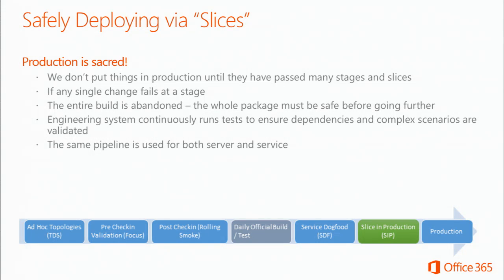This slice in production is a subset of tenants being upgraded, and so we kind of test the waters there. We make sure nothing goes wrong in that particular environment for those particular tenants, then slowly replicate that change out to other slices in production until all of production is updated with the feature as well. So that's the long-winded way of how a feature gets rolled out in the service itself.